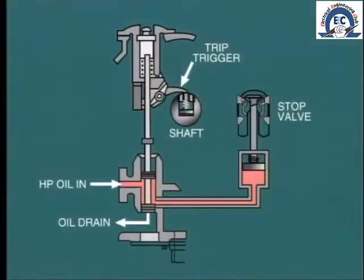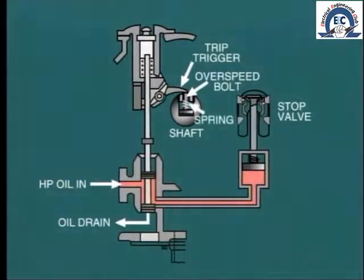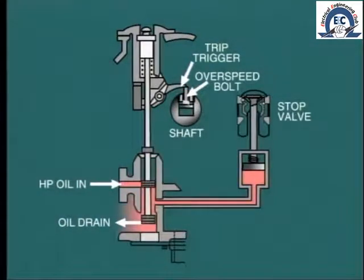Here we see an example of a traditional mechanical overspeed device. Essentially, it consists of a bolt inserted into the shaft. As the shaft rotates, the bolt tries to fly out by centrifugal force, but this is restrained by a compression spring. The spring is carefully adjusted so that the centrifugal force does overcome the spring compression at 10% overspeed. The bolt then mechanically trips the latch, which allows the trip relay to move to the trip position, so draining off hydraulic oil and closing the stop valve.